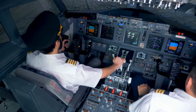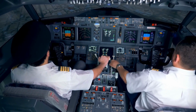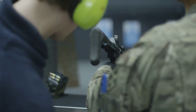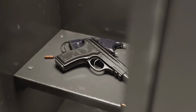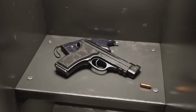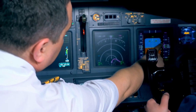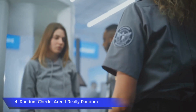The program was introduced after the 9/11 attacks to provide flight crews with a last line of protection in case someone tries to breach the cockpit. But not just anyone qualifies. Pilots must volunteer for the program, pass a thorough background check, and complete a rigorous federal training course. During flights, the firearm is kept in a secure locked container and is only accessible under extreme circumstances. These armed pilots are not law enforcement officers, and they're not permitted to leave the cockpit to handle incidents in the passenger cabin.